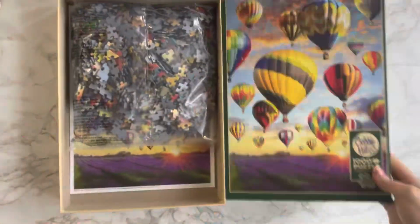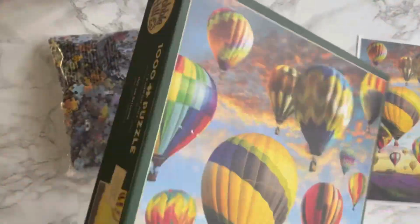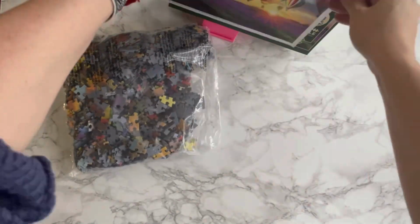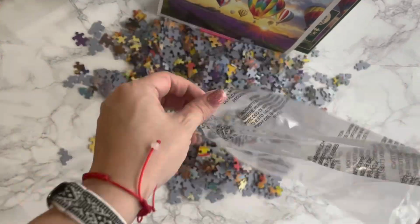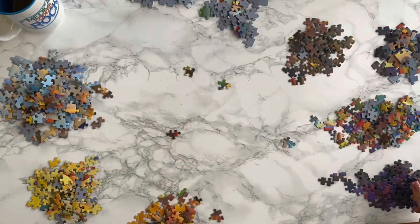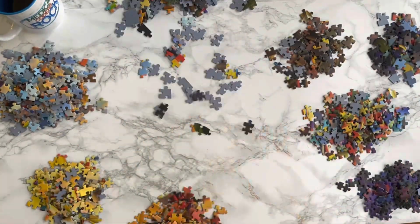This time we are working on a bunch of balloons. Of course, this is a 1,000-piece puzzle. Okay, once again, we are working on a Cobble Hill Company 1,000-piece. The name of this puzzle is Hot Air Balloons by Greg & Company, LLC. This puzzle features several hot air balloons flying over a flower field.